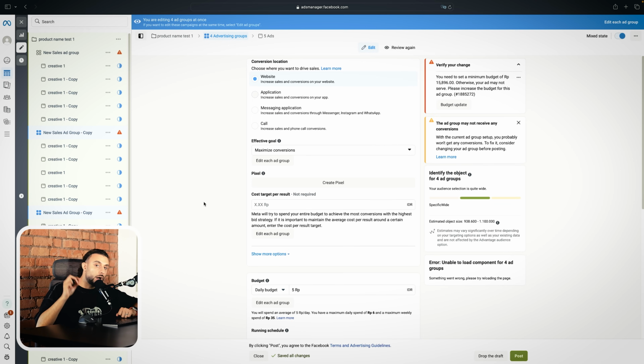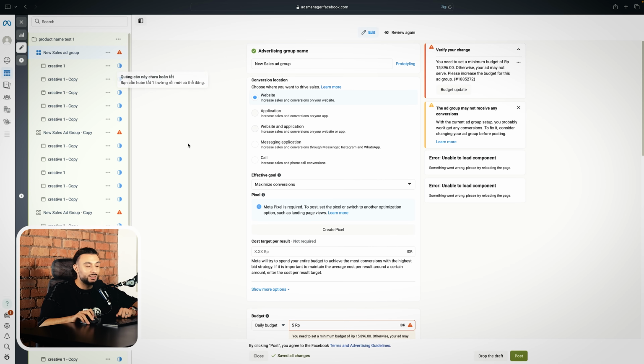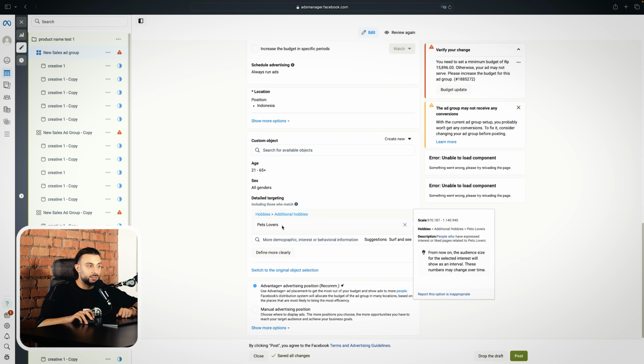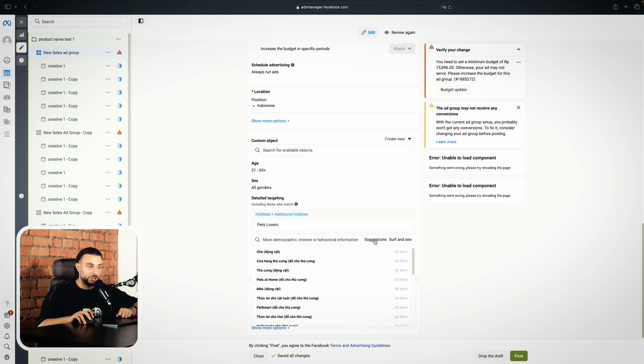Now, the only thing that I'm changing in the ad set level, which is the ones with the 4 little square icons, is the interest. So I'm going to scroll down, and I'm going to go here to where it says interest, and I'm going to go to where it says suggestions and choose another one from the suggestions. Now, once you've filled all of that out, you can click publish campaign. So guys, once your campaign's been published, you want to let it run for between 2 and 3 days.